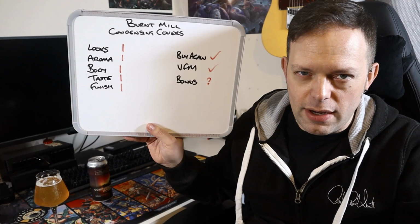Is it one of the best double IPAs I've had this year, or likely to have? Ooh. Now that's an interesting point. This one is very different. It sits on the fringes of what I look for in a double IPA. So I'm going to put this one down as a question mark because it might get a wild card entry later in the year because this one is just a little bit different, like I say. So yeah, 5 out of 5 with at least 2 bonus points for good measure, which is no real surprise.